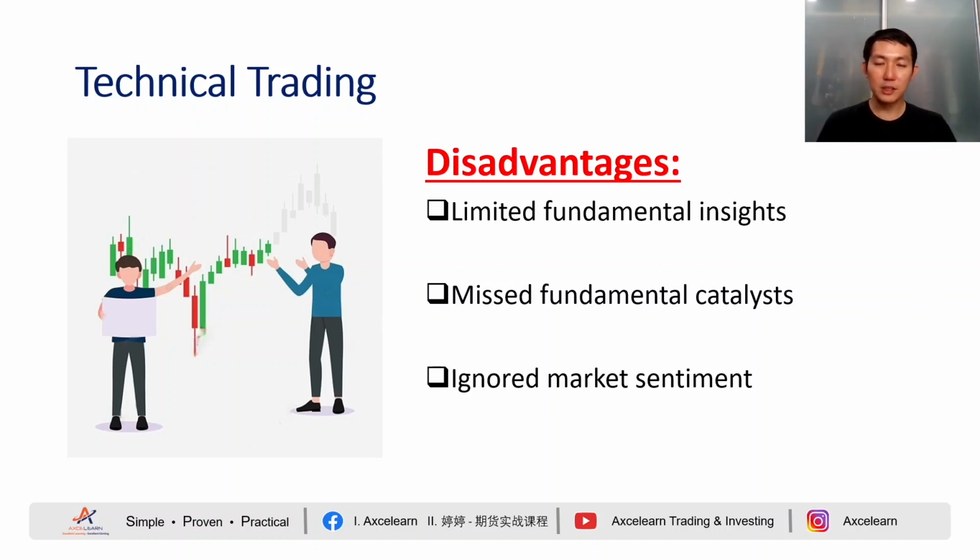The third disadvantage, ignoring market sentiment. Technical analysis may not fully capture shifts in market sentiment influenced by external factors. It might not fully grasp the mood swings of the market, especially when external factors are pulling the strings. Knowing the vibe out there, which is the market sentiment, is kind of like having a sixth sense in trading. But if you are all in on technical analysis, you might be missing out on those subtle shifts in mood that can be real game changers.